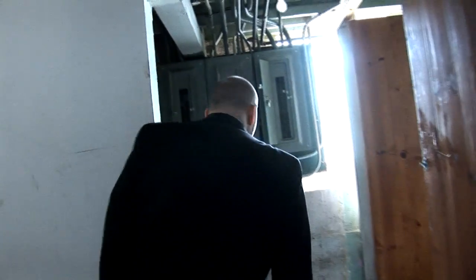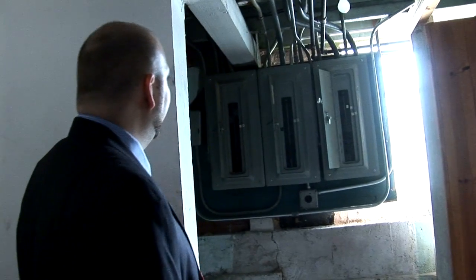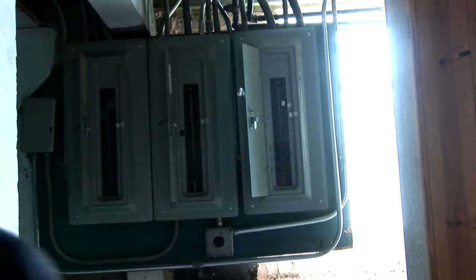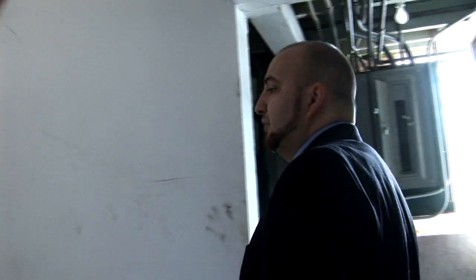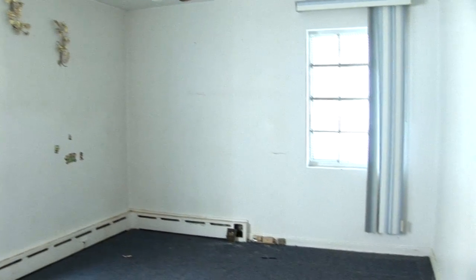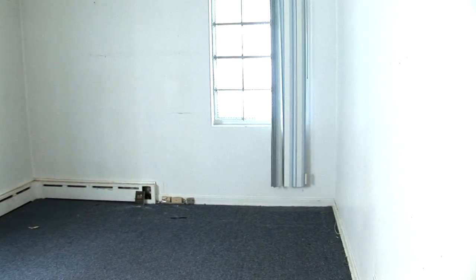And then we got 3 electrical panels back here, so that's also a good thing. Split the billing. You don't want to have one bill for the whole building. And back entrance to the building, 2 doors. Not in bad shape.